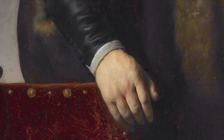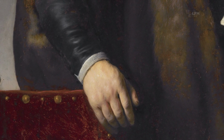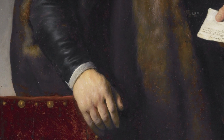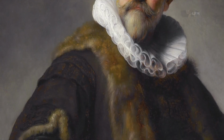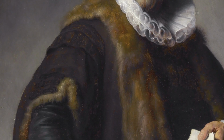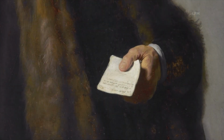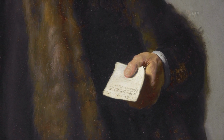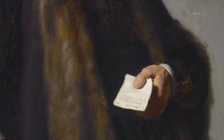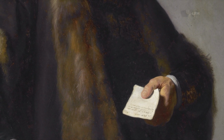Symbolically, the portrait reflects not only the sitter's individuality but also the broader ethos of the Dutch Golden Age. In a republic where wealth was increasingly derived from commerce rather than aristocratic lineage, portraits such as this became powerful markers of social identity. Tulp is presented not as a nobleman but as a man of trade whose success granted him dignity and influence. The document in his hand serves as both a literal and metaphorical emblem: a contract, a record, a testimony to the written and financial systems that underpinned the era's prosperity.